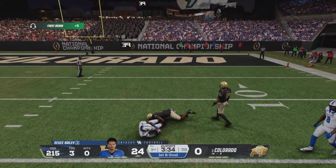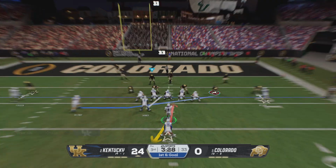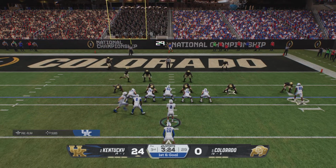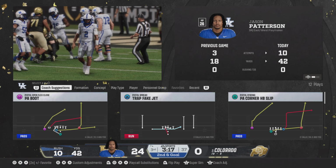Finds a man downfield. That's a big gain to the right. Tackle is made at the 8-yard line. It'll be first and goal right there. And the Wildcats come to the line with first and goal. Here's the handoff. Tackle made inside the 10. They'll spot the ball at the 7.